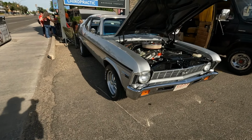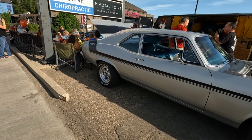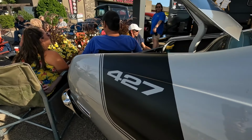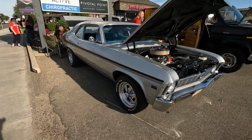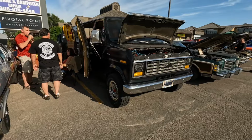It's a '71. It's got the Kragars on it now. And Gary actually designed that stripe on it. Kind of mimics the Yenko stripe. Nice car. Cam's out with his van. He's got his custom van out tonight.